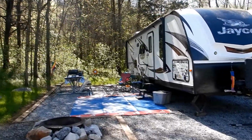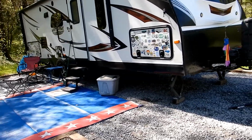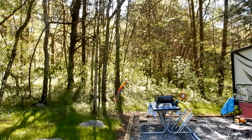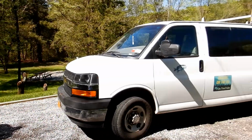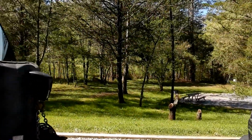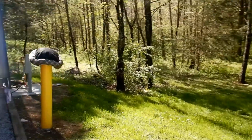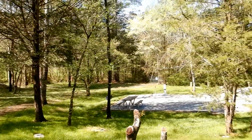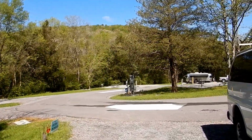So I could say it has full hookups. It has gravel sites, has a nice pad here. Ours has some nice trees behind it. Pretty easy to get into, one of the few that we've had no leveling issues. And as you see behind here, where all the hookups are. And we're not too close to the ones behind us. Some of the sites are kind of a strange layout, and we'll show you that.